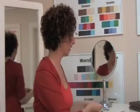The opposite applies for an inverted triangle. An inverted triangle means you're wider at the top and you come down narrow at the bottom. The best thing for you to wear would actually be quite bold, larger earrings, because what that would do is actually balance the top and the bottom out. So you would look great in wider earrings. Give it a go and see for yourself.